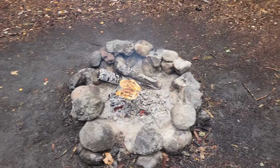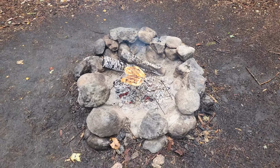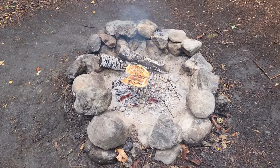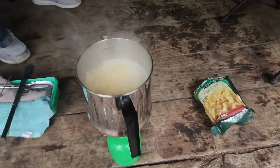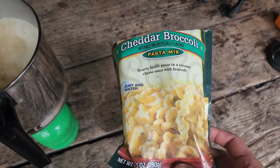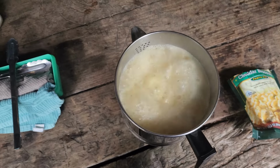Quick update. It's now 5 o'clock at night, and Chris and Kittima got here this afternoon. Right now we're just cooking dinner. We had two large chicken breasts, and I'm making some cheddar broccoli pasta mix. Just add water, and that's what we're gonna have for dinner.